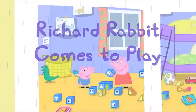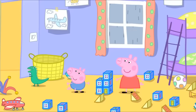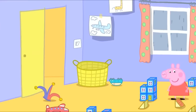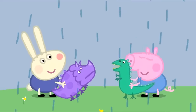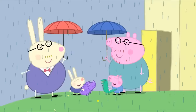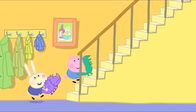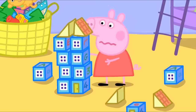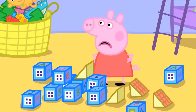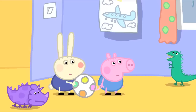Richard Rabbit comes to play. Peppa and George are playing in their bedroom. This will be the best house ever. George! Richard Rabbit is here. Georgie! Richard! Dinosaur! Dinosaur! Bye-bye, Richard. I'll be back to pick you up later. George and Richard are best friends. George, Richard, you've knocked my house down. Please play something not bouncy.